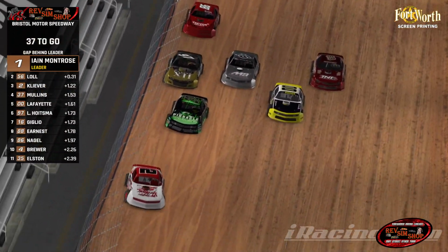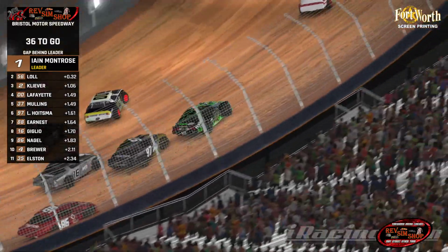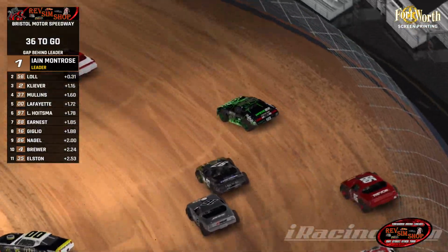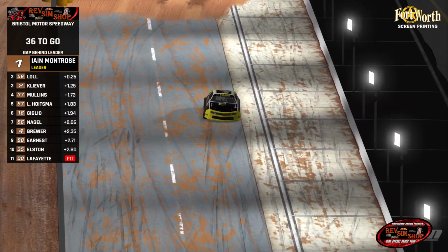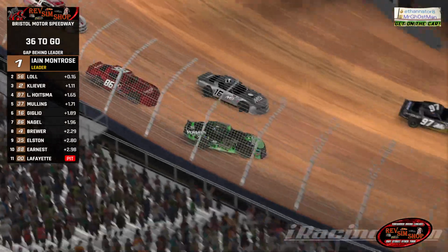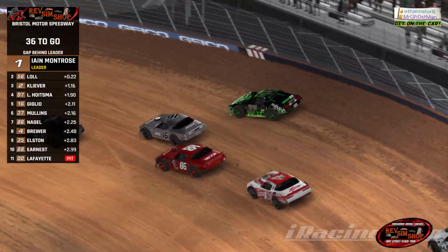Cody Cleaver once again breaks away for third. Giglio, Hoitzma, and Ernest are all hung up behind Mullins and the double zero. That might be a little too much contact for Nathan. See if he is able to get into the pit lane. He saves the race car, but not onto the pit lane, unfortunately, for Lafayette.